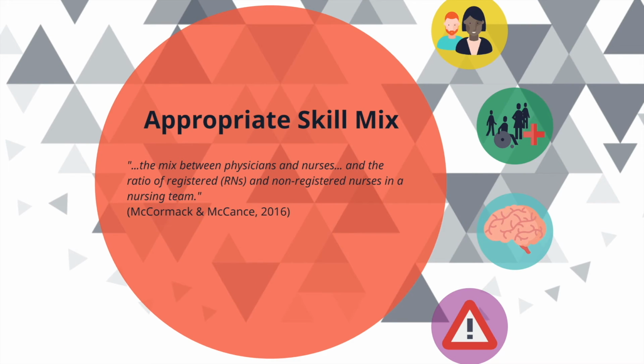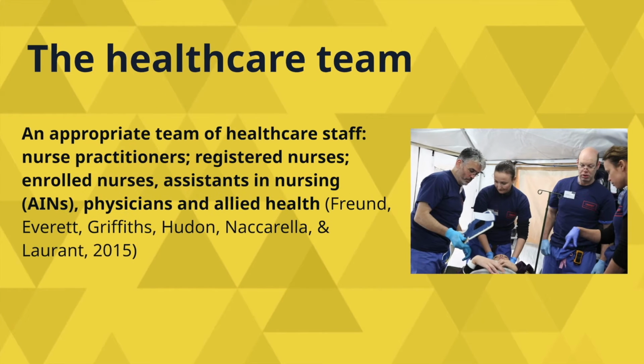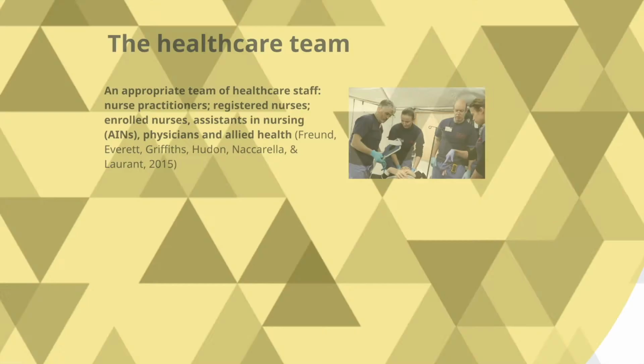Let's start with an appropriate skill mix, primarily referring to the professionals making up the medical team. This could be physicians, nurses, and allied health, and when it comes to nurses, you have registered nurses, enrolled nurses, assistants in nursing, and nurse practitioners. It takes many types of health professional to make the healthcare environment work. And from a nursing perspective, it takes many types of nurses to provide the best care.